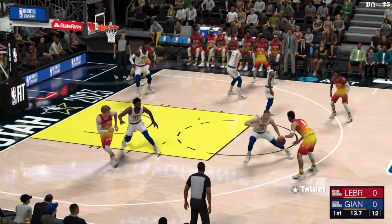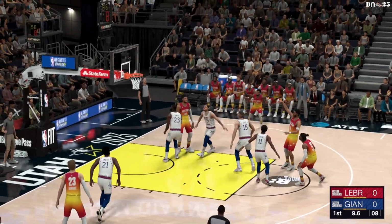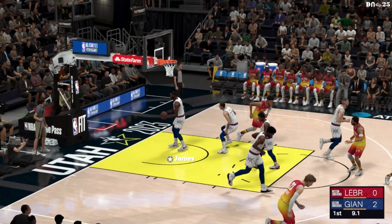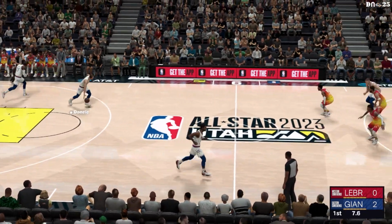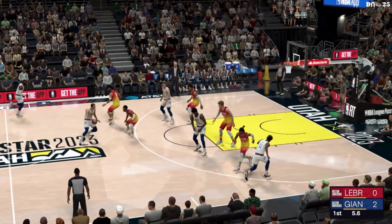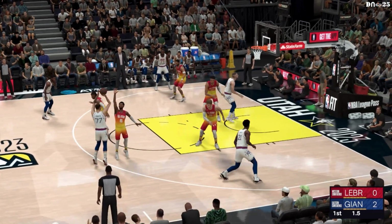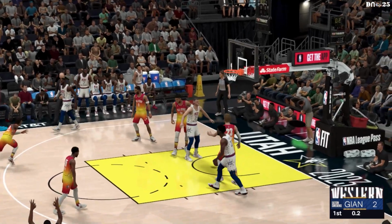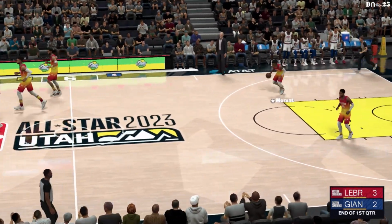Outside Tatum. Over Jokic. And Tatum with the basket on the assist by Morant. Tatum's got the first points up on the board here for the East All-Stars. Doncic looking it over. Hits it from downtown. Prolific from deep. Luka, one of the best in the game right now.